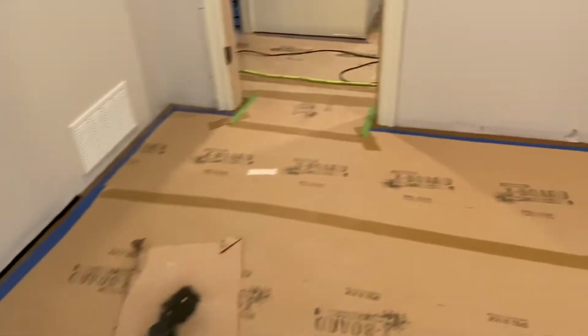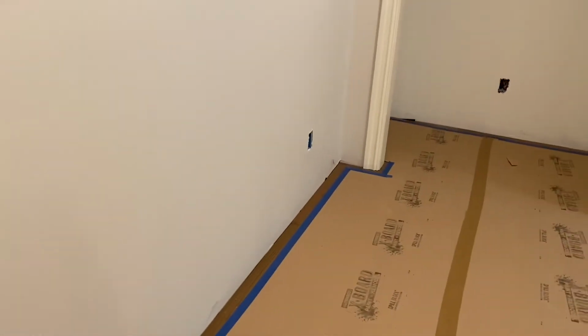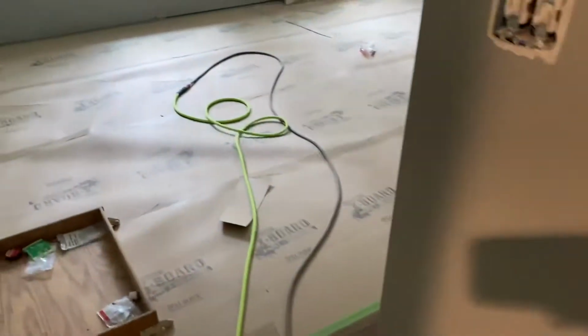They left the export out away from the edge of the wall, so I can go ahead and get all my base installed everywhere, which I have been painting. Amber's been working on that. Let's go into Reed's room.